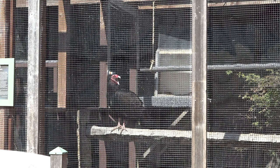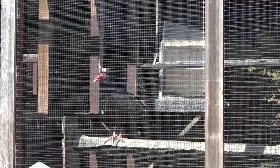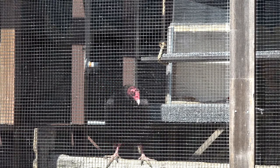So this is Vladimir, our turkey vulture here at WildCare, and he is actually 35 years old, which I think is just amazing to think that these birds can live this long. He is one of our educational animals, one of our wildlife ambassadors, and he is actually not releasable and couldn't survive in the wild because someone found him when he was a very young vulture and thought he'd make a good pet.